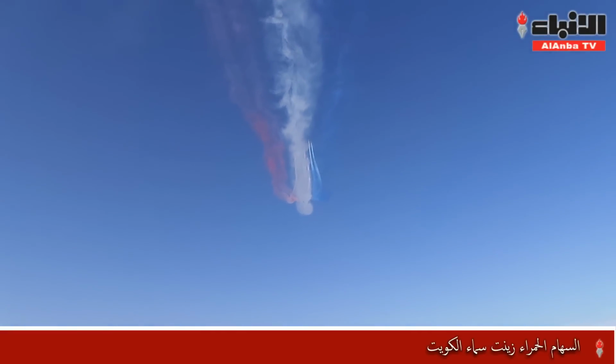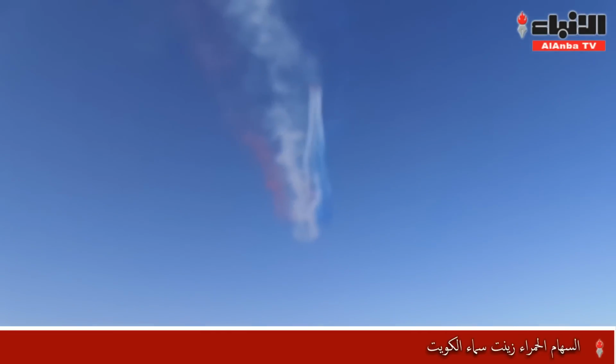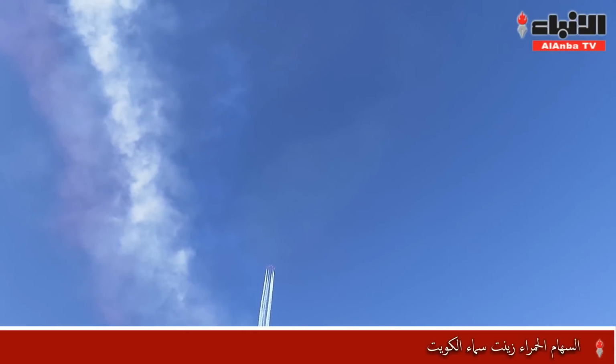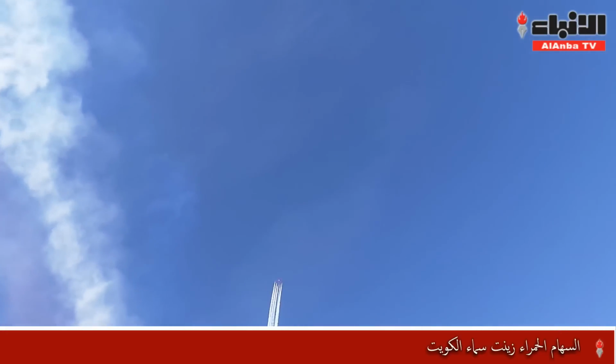Red 1 just called the team into short diamond formation. We will now see Reds 8 and 9 tuck in to form the famous Red Arrows Diamond 9 shape as the aircraft reach 6,000 feet or 1 mile above us. At the top of this loop, the jets have slowed down to around 150 miles an hour, where the aircraft's controls become less responsive and the pilots work hard to maintain that Diamond 9 formation.